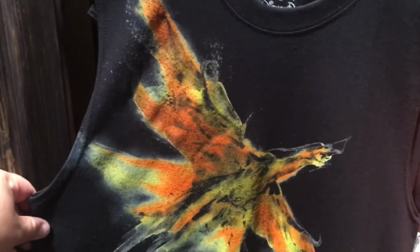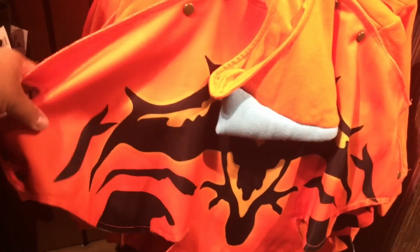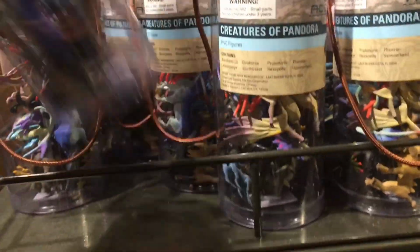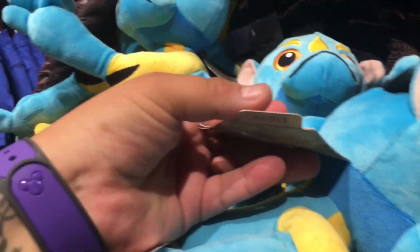We have a Taruk shirt, $21.99. With a little Taruk, I guess, outfit, $46.99. I'd love to see what this looks like. Little Creatures of Pandora toys. No, $12.99. We have some more bubbles. And the cute little monkeys. Look at how cute the monkeys. These are $16.99, which is better than the other ones that are over there.